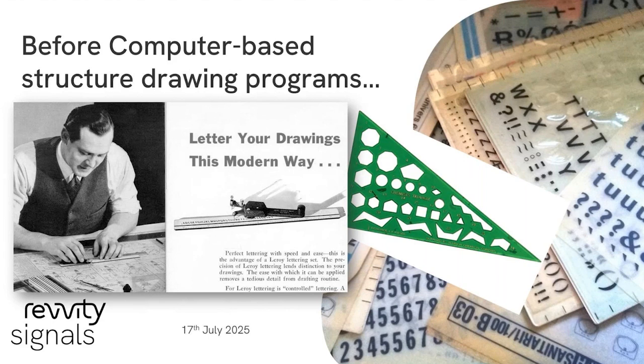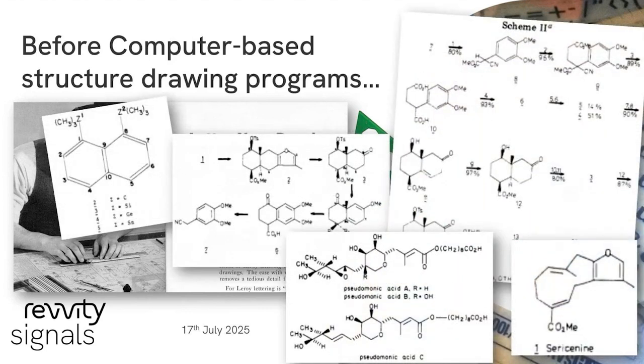Typically, also, if you wanted to publish, you would have to use these dry transfer letter decals or these Leroy lettering sets, which were really complicated to use and quite intensive to actually draw even a simple diagram or a simple reaction for your molecules. Though, if you were patient enough and careful enough, this is the kind of drawing you could obtain. And you see, it was quite nice to read, although with a bit of irregularities, and already pretty clear for communication. But the problem was it was taking a lot of time for the chemists. That means time that they cannot spend at the bench, of course, doing their research.